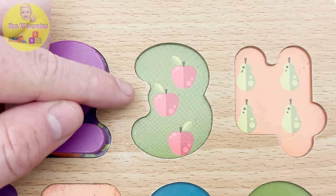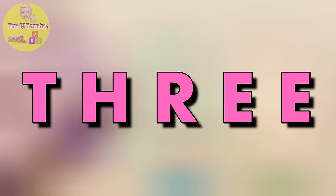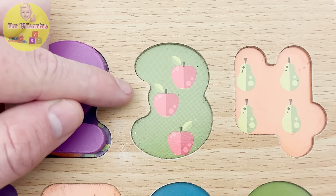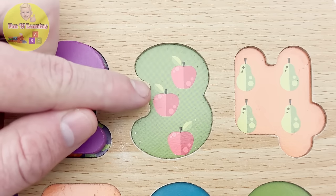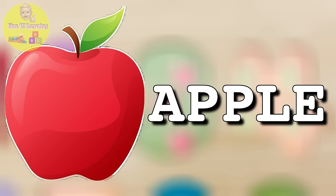We spell 3, T-H-R-E-E. Great job. This 3 has apples on it. 1, 2, 3 apples. I love apples. They are one of my favorite fruits. Do you know why? Because they are a sweet, delicious, and very healthy snack.